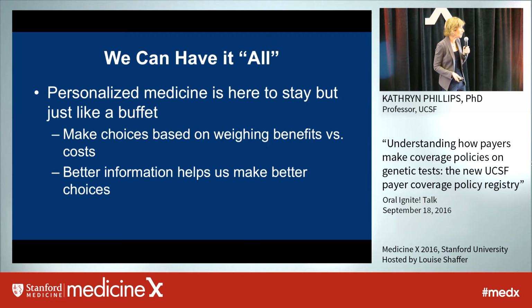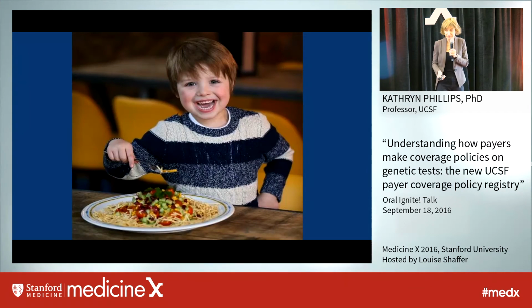So we can have it all. Personalized medicine is here to stay, but it's just like a buffet where we're going to have to make choices based on weighing the benefits and the cost. And better information can help us make better choices. So we can be like this happy camper here who has the right food at the right time at the right price. Thank you.